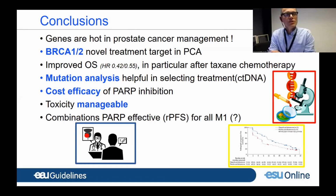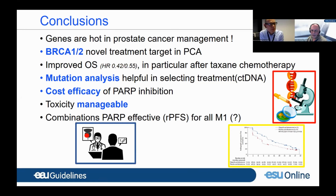I think for us urologists, it's very exciting to see that genes are very hot in prostate cancer finally. Working in the field for almost 25 years and looking at a lot of genes, I think it's very interesting to see that these genes finally make it into clinical practice, and they do so for patients with metastasized castration-resistant prostate cancer in the PARP inhibition era, but also for patients with a family history of genes associated with these mutations.